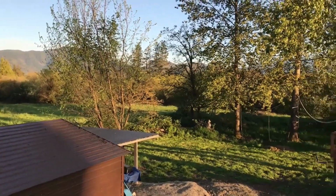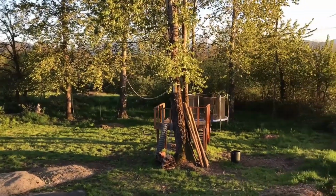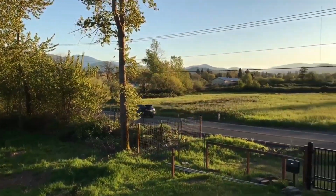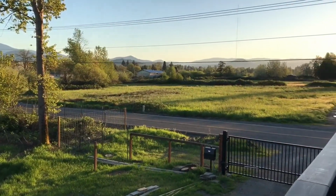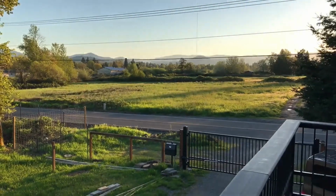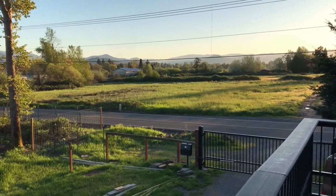Good evening from Southern Oregon. I needed to come out and look at the view again as we're getting into evening time. I'm just so happy that spring is here. It's April. By now I'm climbing the walls, ready for spring, and it's here. Happy Easter, everybody.